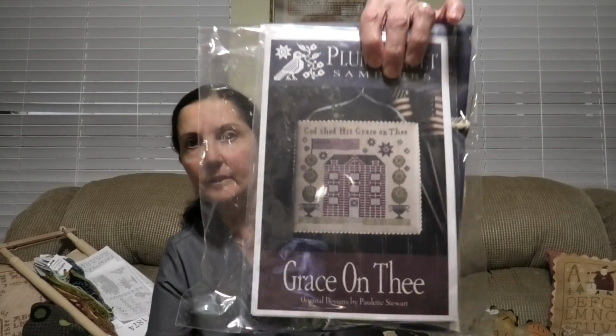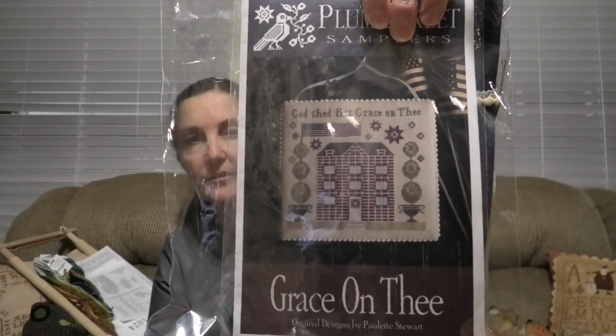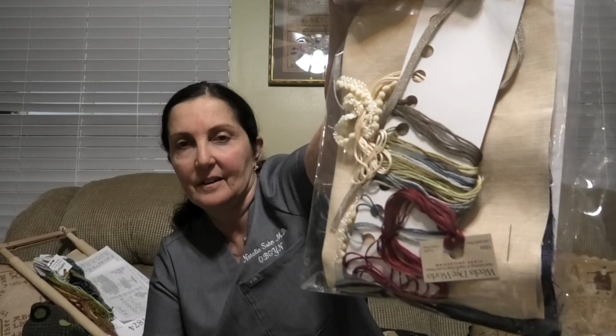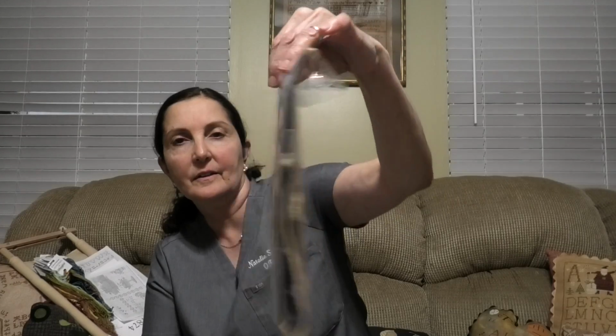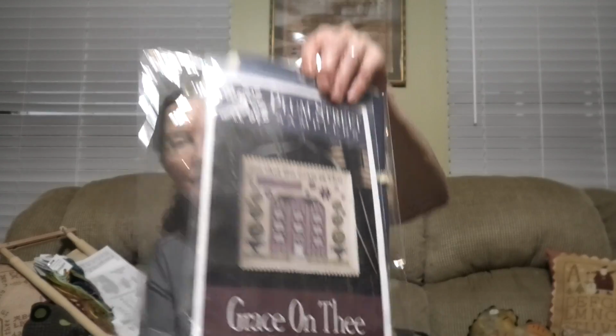I showed this on my site. This is from a Dime to Stitch club kit. I think it's from last year. Look how pretty that is with all the stuff. This one is God Shed His Grace on Thee from the Dime to Stitch club kit. That does not belong in this container, so we'll put that there.